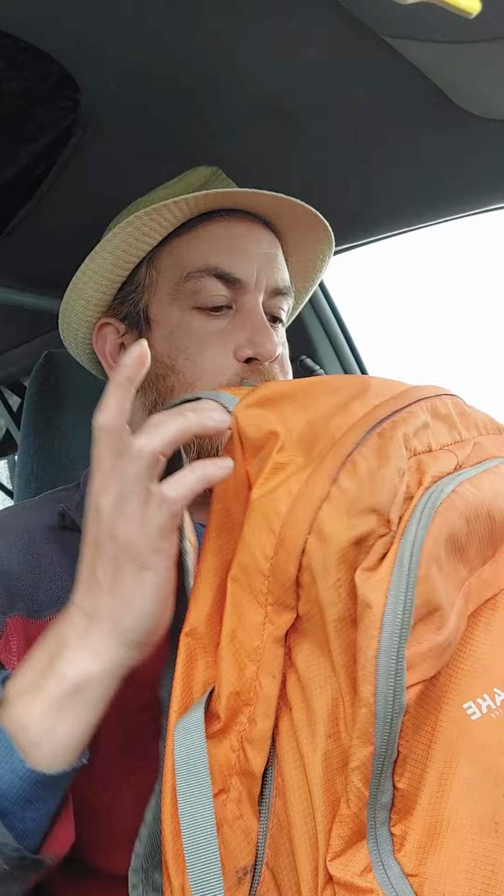Right, then we go inside the bag. Oh, and another thing I'm going to do today, because it's quite windy outside, I'm going to ditch my normal hat that I have, and I'm going to have myself a nice woolly hat.